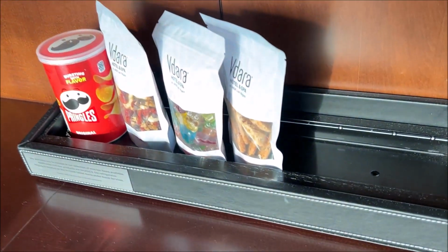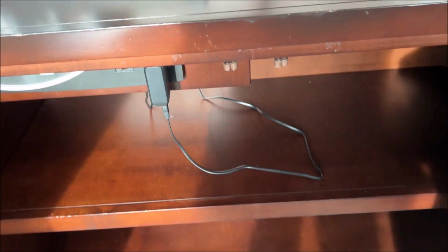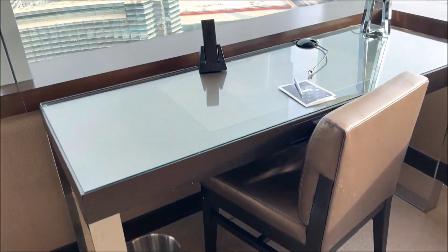And over here, mini bar. I always avoid these mini bars, they're clearly overpriced. Some more storage cupboards right here. So turning around, we have a work desk here.